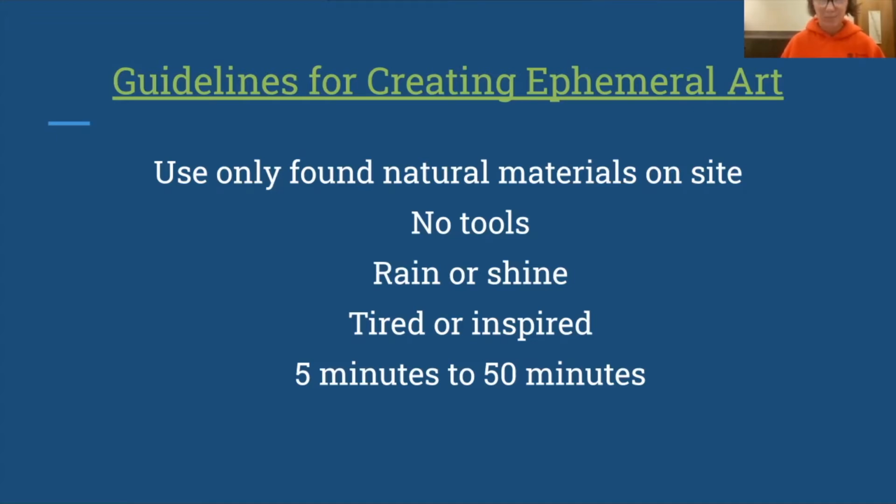Tired or inspired. You may be inspired and excited about the project. I kind of feel that way right now, or you may be unsure and feel like you have no ideas. That's okay. Just play around with the materials anyway, and you might be surprised what you come up with. You may become inspired or you might not, and both are okay.